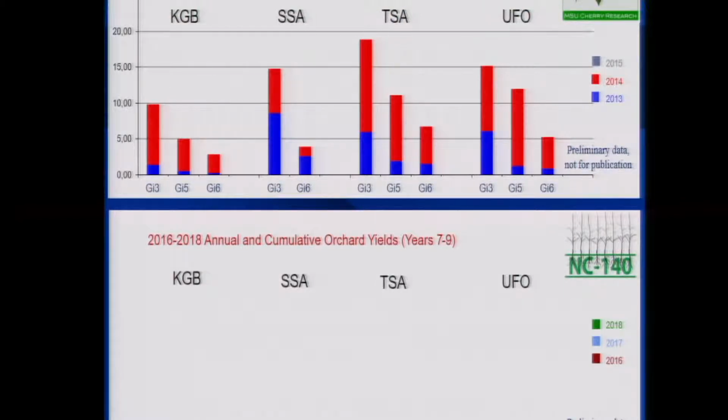In the next year, year 5, we see that now the TSA has become most productive, and you can see the KGB and Gisela 6 are the least precocious. The virtue of making a lot of pruning cuts for that training system delays the productivity early on.